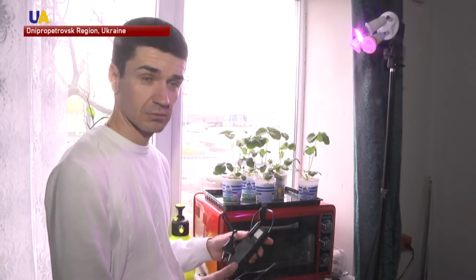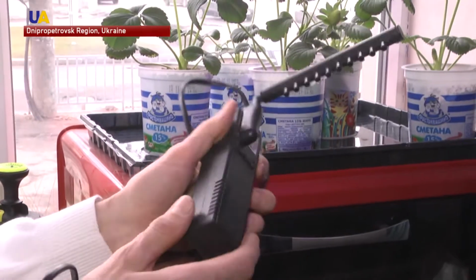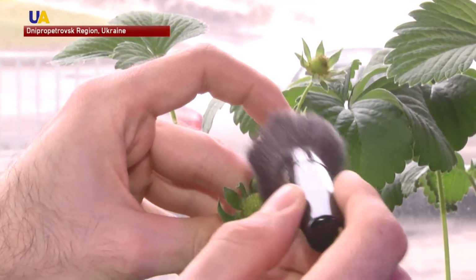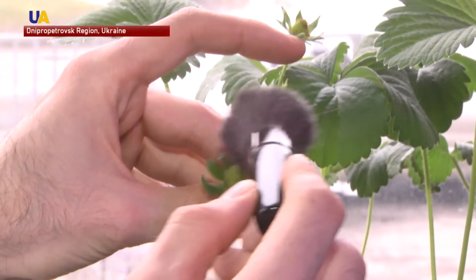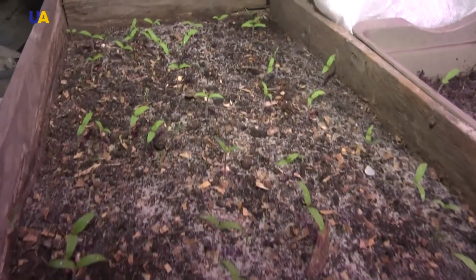Seven veterans of Russia's war in eastern Ukraine have taken up gardening in the Dnipropetrovsk region alone. Some of them have already begun to harvest their own berries, greens, and tomatoes. The idea seems to have proven that gardening really is good for the soul.